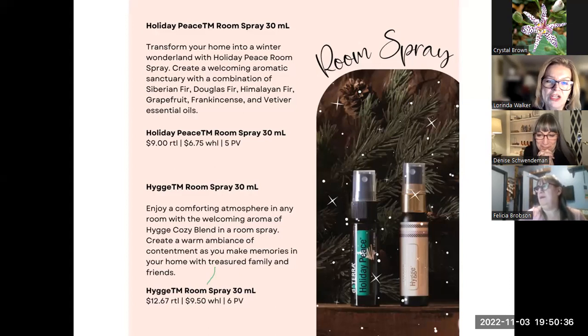And then Hygge room spray. I love, love, love the Hygge blend. I actually diffuse it a lot, and I really, really love it. This is a beautiful addition to your spray collection. It really makes your room feel cozy and warm and inviting. So again, a nice stocking stuffer, pair one of these up with the chocolates. This is a great gift for a teacher, I think. Holiday Peace. What teacher couldn't use more peace?